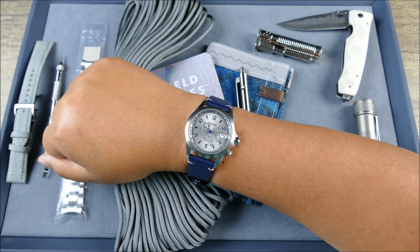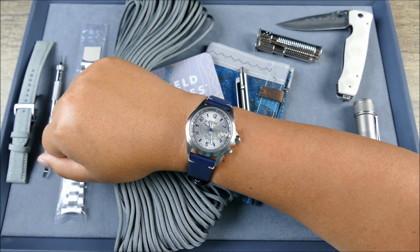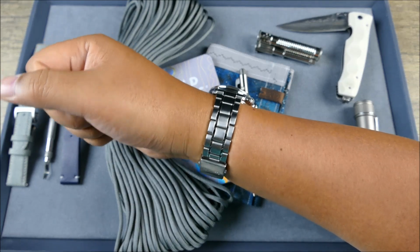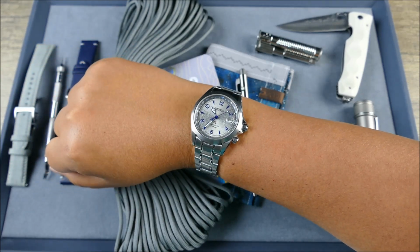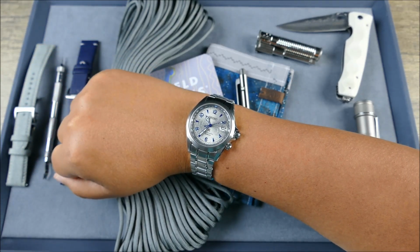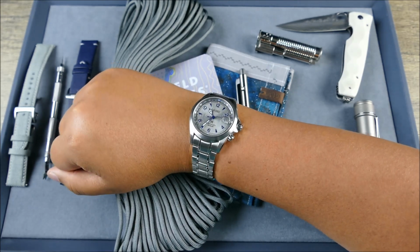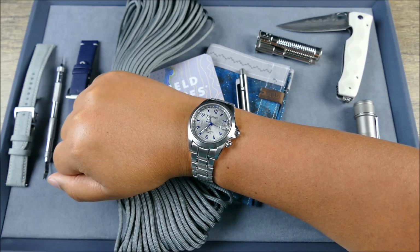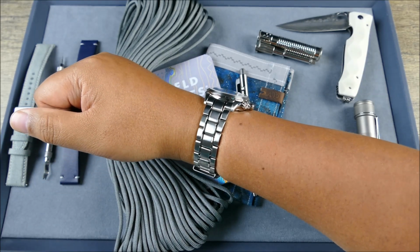But we also do have a bracelet to try on. So let's go ahead and get that on next. All right, guys, that took a little bit longer than I had hoped, but it was totally worth it. It did take a little longer because I couldn't reuse the same spring bars. They were a little bit too thick to fit into this bracelet. Note to self, you're going to need more pressage-specific spring bars if you do want to run this bracelet.